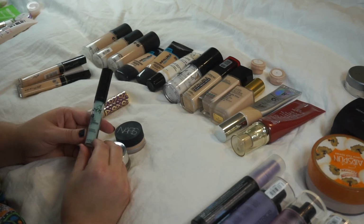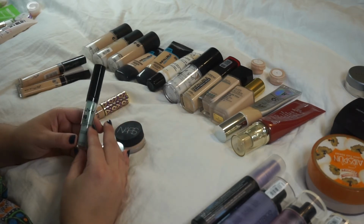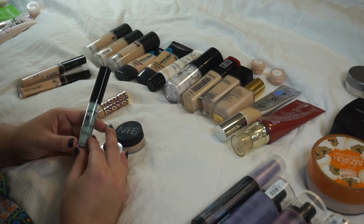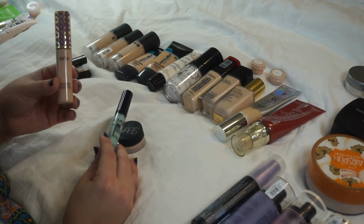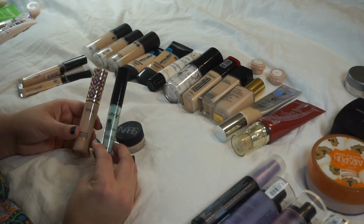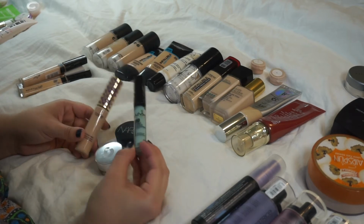This NYX green color correcting concealer, green's supposed to cancel out red, I actually think I'm going to get rid of. It's more work than what I ever put in. If I have a blemish, I'll usually just use what I have. This heart-shaped tape, which I will be keeping, is very full coverage, and if it doesn't cover up the redness, I'm probably not even going to bother to put this type of thing underneath it. So this I will declutter.